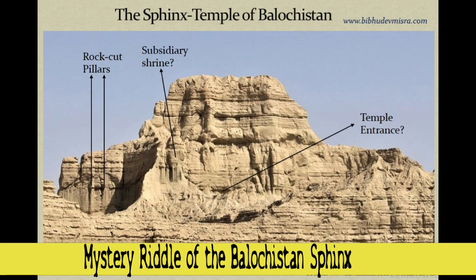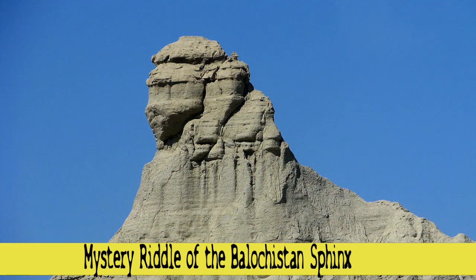Looking at the Balochistan Sphinx, it does appear to be a weathered sphinx guarding what remains of a Hindu temple. Nature blurred the lines, but men cut the stone. Right? Issues with the Balochistan Sphinx.